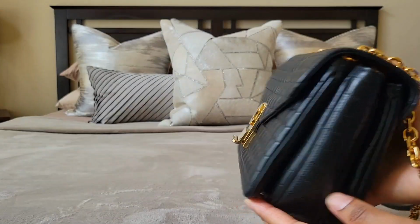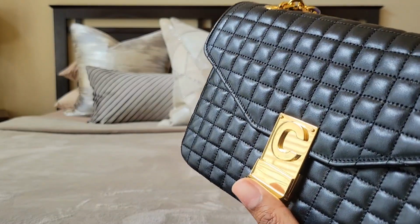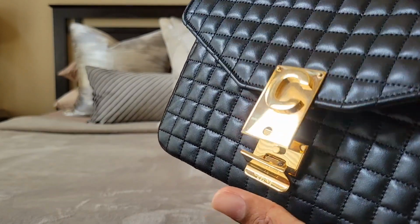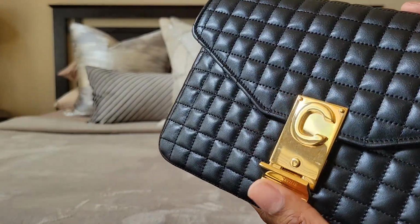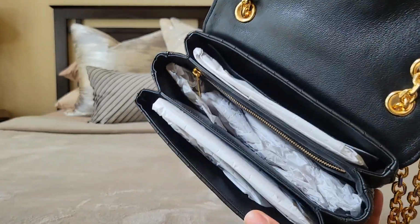This bag is set up so well, and the closure to get into the bag is so unique. Look at this. You pull this down. Don't press it down. You pull that down, and then the top part of the closure is on the flap, so that raises up. Leather, lambskin leather. Everywhere leather.